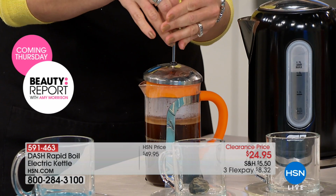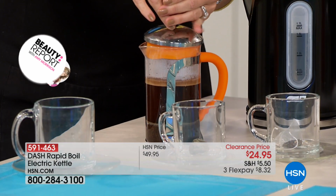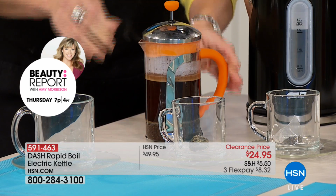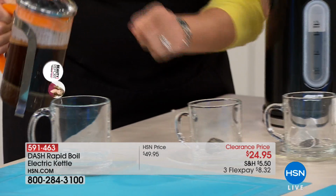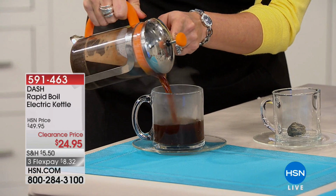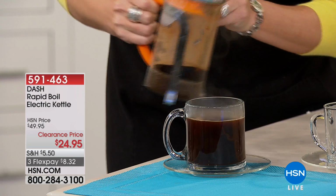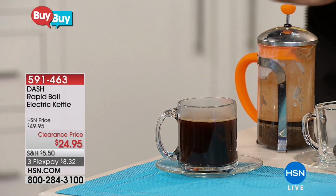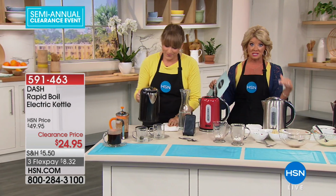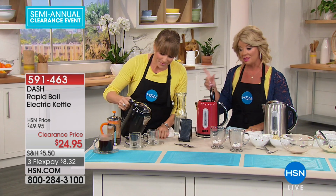Maybe you love a nice French press coffee. Maybe you love just a traditional bag of tea. Sure, you can use it for traditional tea. Whatever you're using it for, just be assured it's so much more convenient than getting something on the stovetop and waiting for it to boil and worrying if it's going to boil over. And you're seeing them in all those little fancy tea shops now, where you can go in and buy the different tea leaves. And they're about $60, $70, $80 on their own. Yes, absolutely. And they're not the Dash name either.